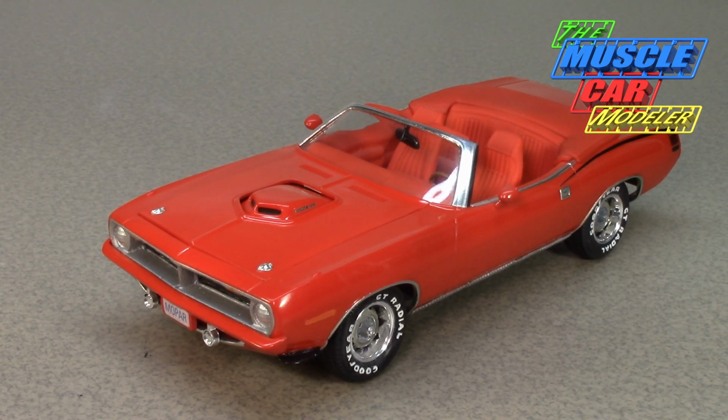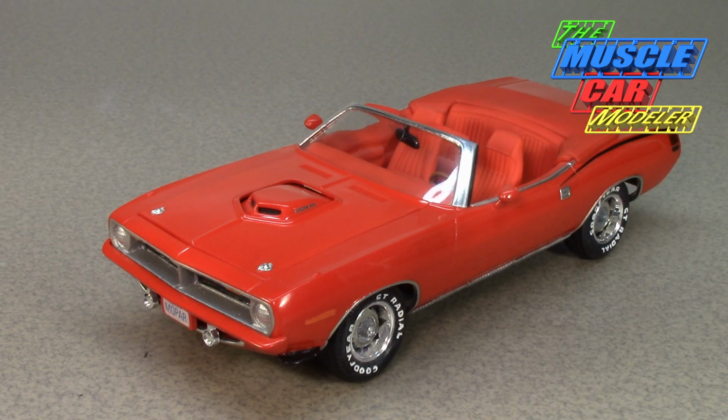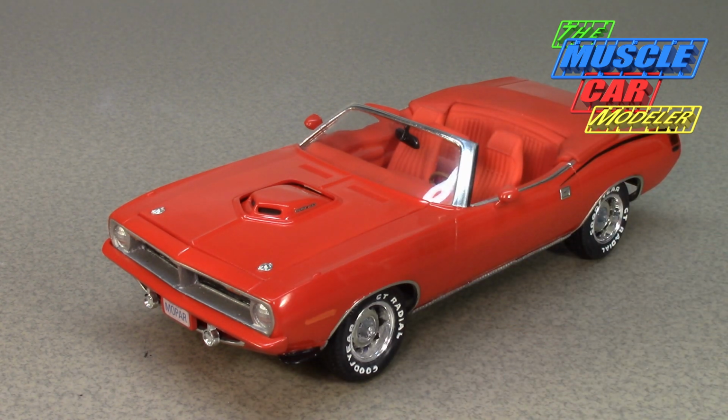Now, those 14 cars, only 2 of them are red. This original pilot car, which is the only one with the red shaker and the red interior, and it was used on the sales brochure. The other red car has a black interior, and I believe it has a black shaker.